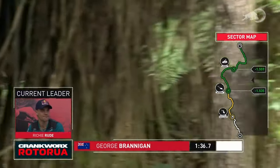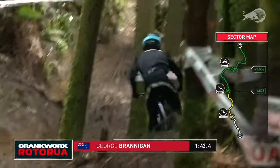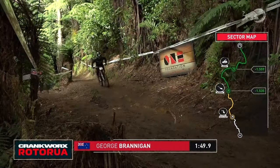Staying even. You see Richie giving him a smile and a nod. I think he knows what's coming. Oh, George. Oh, look at that. So we talk about not getting hooked up, no stalling. That is what that's supposed to look like. Where most people were stalling, he was already pedaling. Yeah, that was incredible.